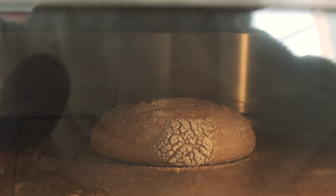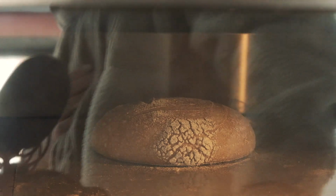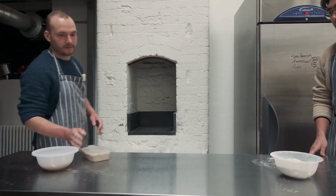Since we had some time while the bread was baking, we moved on to the part of the sourdough that makes sourdough, and that's the sourdough starter. And once again, Sam had prepared some levain for us as well.